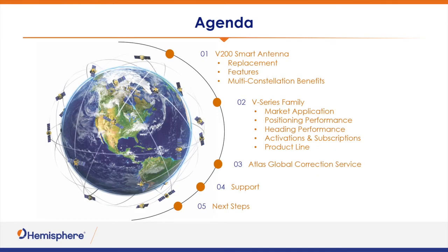The agenda for today is the V200 smart antenna. We're going to talk about what it's replacing as far as our current product line, the features and benefits that come from the V200, as well as the benefits of multi-constellation. From the V-Series family, we're going to talk about market applications, positioning performance, heading performance, activations and subscriptions, and the overall product line. We're also going to touch on the Atlas Global Correction Service, the Hemisphere support team, as well as some general next steps of what you can use to find out more about the V200 or the additional Hemisphere product line.